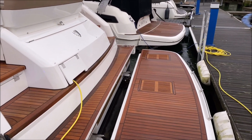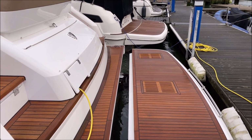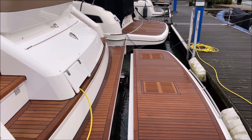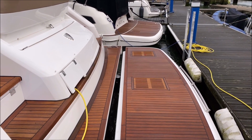One of the key features with a Fairline, if you've got your platform under the water, you can still walk from port to starboard, starboard to port on the boat with this step. And likewise, when there is a tender in situ, you can get from side to side because your tender's sitting that little bit further back. So let's just close the platform up again.